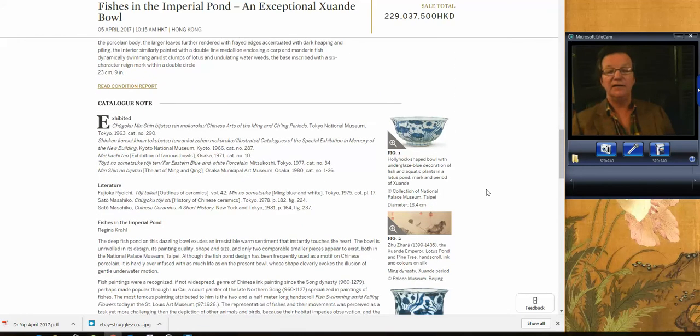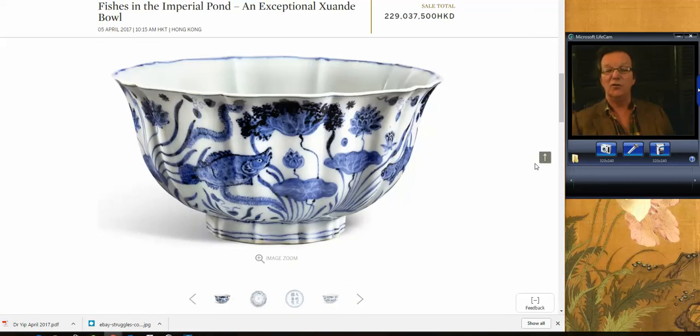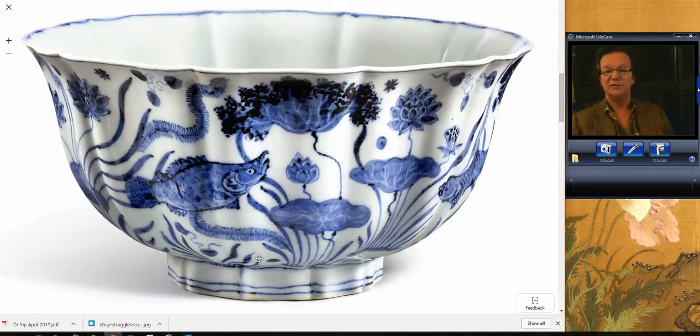But when you get down here again, we take a look at it. Look at the catalog notes, exhibited. This thing has an exhibition history going back to the Tokyo Museum in 1963, and it's been published. It's a very well-known book among collectors. It had been exhibited at the Osaka Museum. It's just a great example, and drew enormous amounts of interest because it was so finely painted. Just the quality of the painting on this was amazing. There's a good close-up of it. It hit every button.